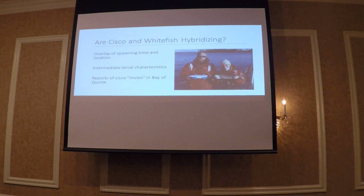And they can hybridize, at least in the lab, and sometimes in the wild they've been observed hybridizing as well. So we were concerned about that. We also, Taylor mentioned earlier that we have some weird larvae in Lake Ontario. The majority of our larvae cannot be keyed out to lake whitefish or Cisco. Instead, they show these intermediate overlapping characteristics.